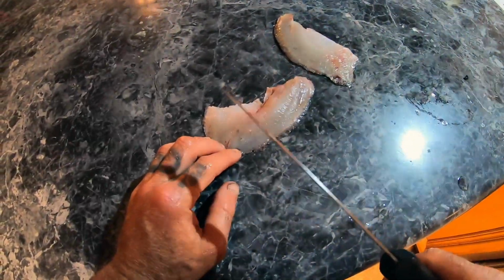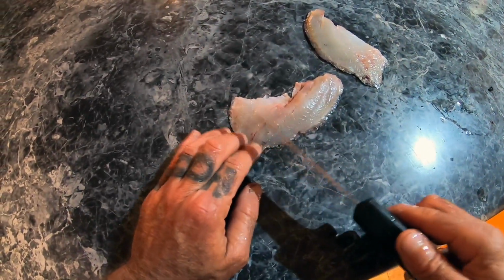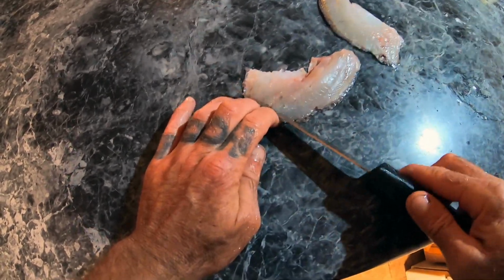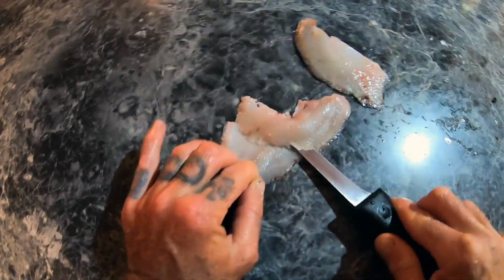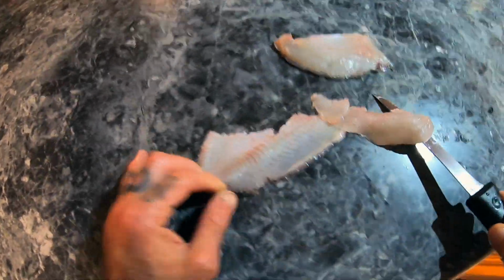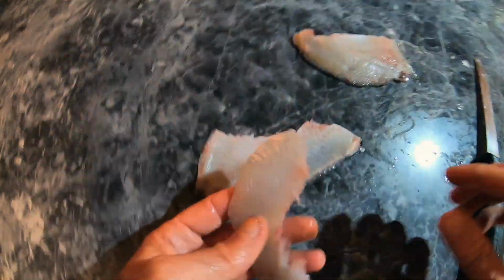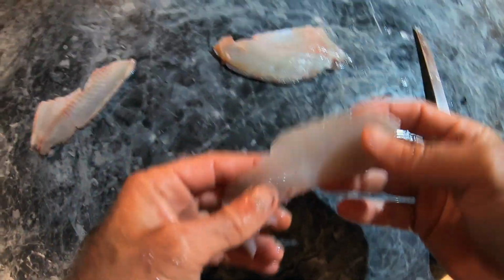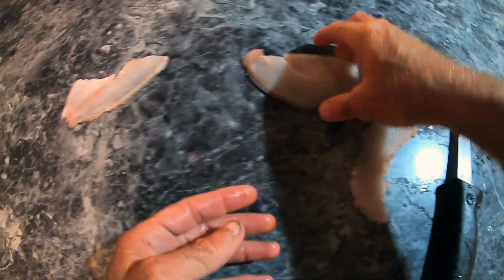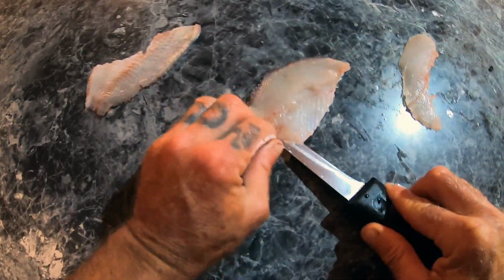All right, I'm going to cut the fillet off of the skin. To do that, I'm going to put my fingers on the fillet right here to hold it down. Bring my knife in and go flat. And voila. Even though it looked like a really big cichlid, you're never going to get a lot of meat off of cichlids. That's why I really wanted to catch more, but it doesn't always work out that way. One more time. Lay the knife flat.